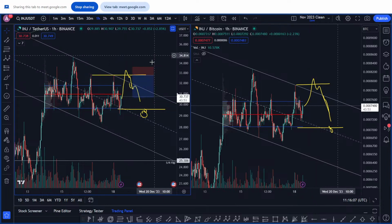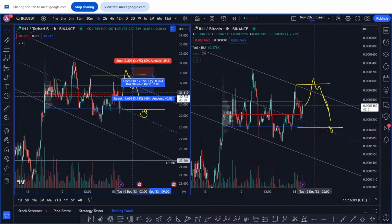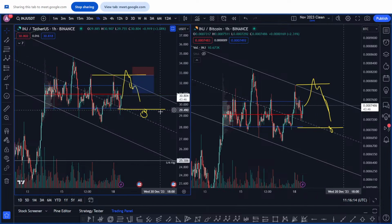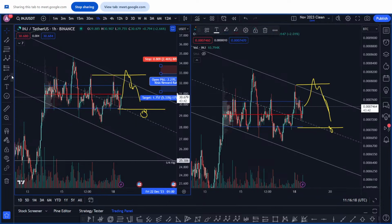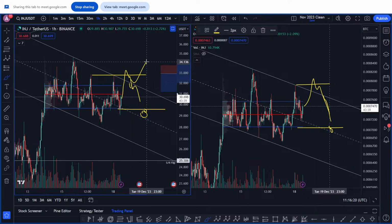And then obviously what you want to do is, as soon as you're kind of... the problem is this: it doesn't have to, it could find support on the top of this channel and then go back up.